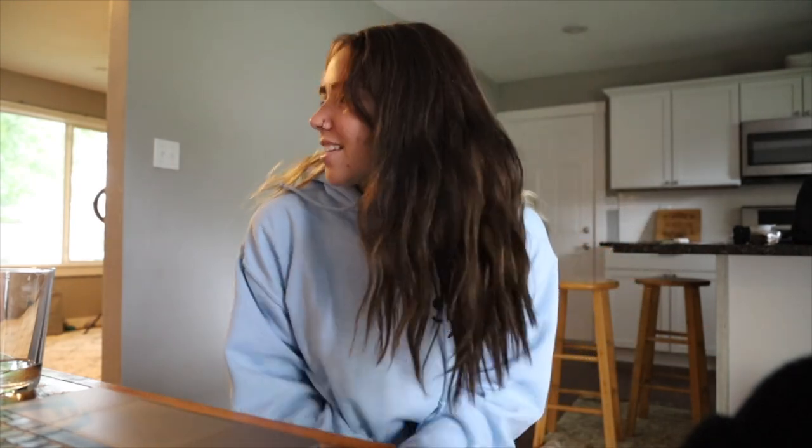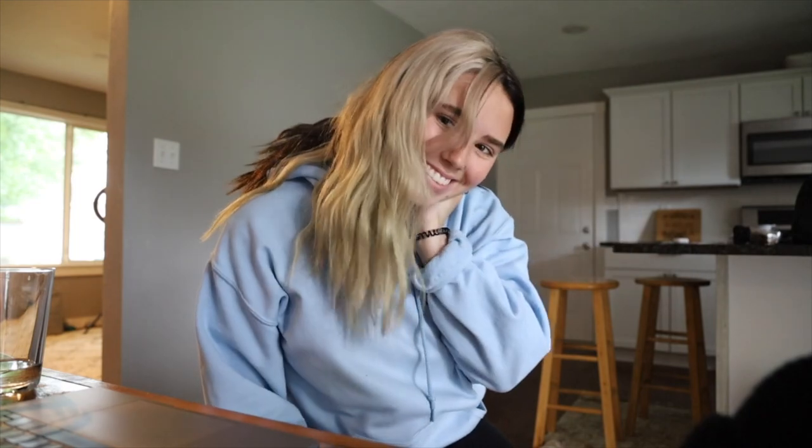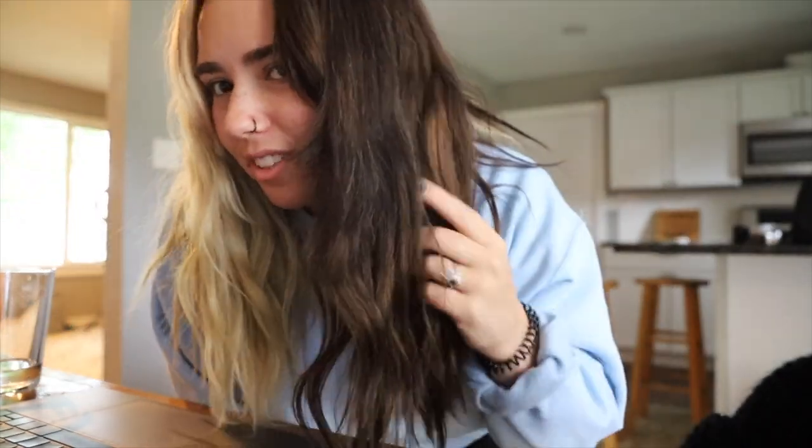Do you guys like me better as a brunette or as a blonde? I honestly can't decide. I love brunette, and this is the prettiest freaking brown color of my life. But I also love being blonde, but blonde is definitely more work. So if we can't decide between brunette or blonde, you go both. You do half and half.